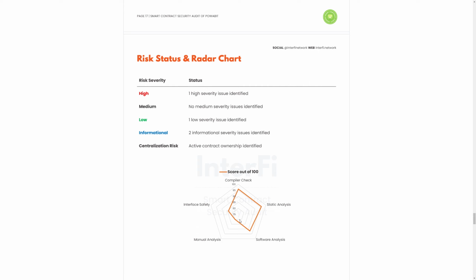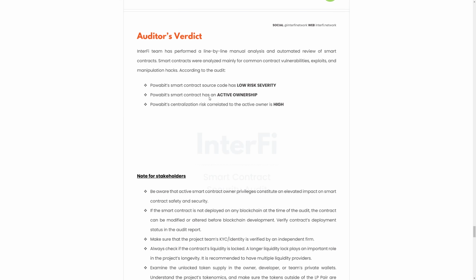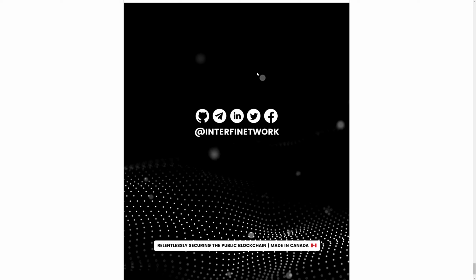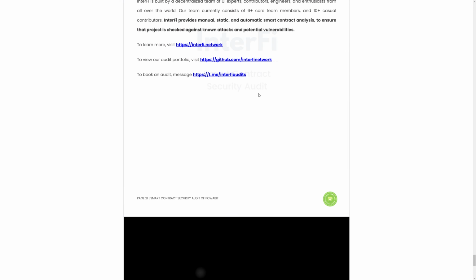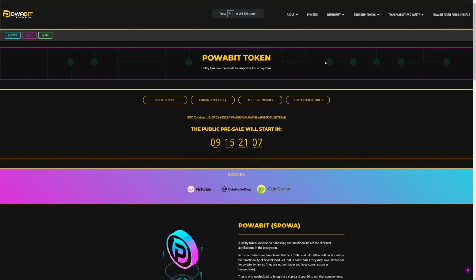The only issue is, you see right here, it's lacking on the manual analysis and interface safety side. But the only thing we're looking at right here, the high severity issue, is the mint function. And some projects, I mean, they have a mint function, but they have it for a good reason, and sometimes they don't use it for malicious intent. So we can go into the Telegram and actually ask that question. Before we do that, though, let's go ahead and take a look at the website.